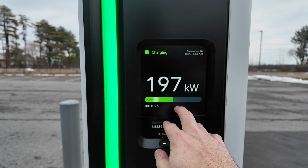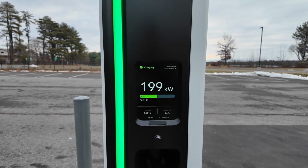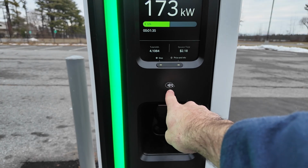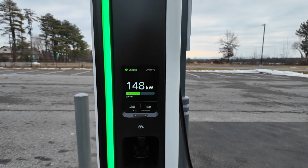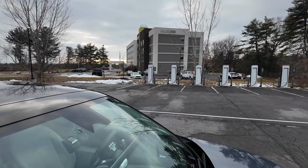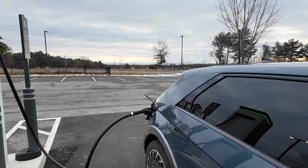These are rubberized buttons here, so not actually a touch screen, which is interesting. Maybe they have learned from ChargePoint's slightly unusable touch screens. But you can see contactless right here, and a fairly clear display, but protected from the elements a little bit. Clear green light on the post, as opposed to the white on those. I will try it on one of the others.